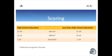And it's a little bit more lenient in how many points they can get off to be diagnosed in a certain category. You can see the diagnosis categories in the center of the table, with normal cognition being on top, and then MNCD, which stands for mild neurocognitive disorder, is going to be in the center, and then dementia will be the diagnosis for those receiving the lowest scores.